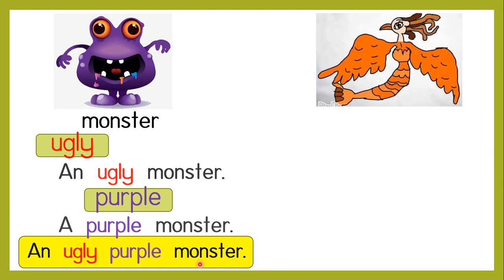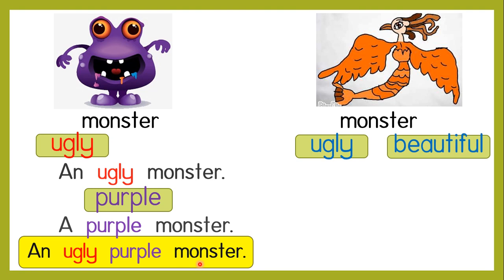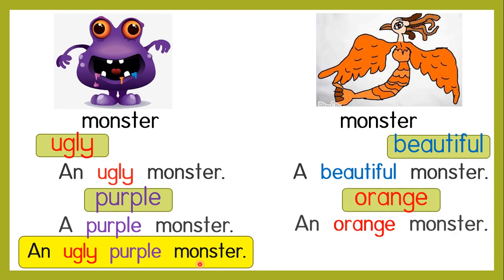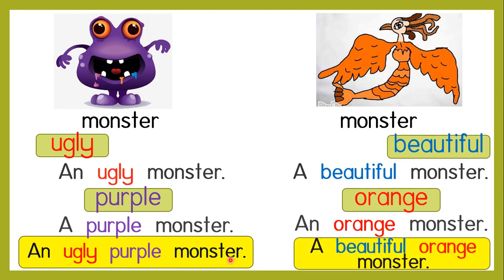Now look at this monster. Is it ugly or beautiful? It's beautiful, right? A beautiful monster. And what's the color of the monster? It is orange. An orange monster. Now, we want to use beautiful and orange in a sentence. A beautiful orange monster.